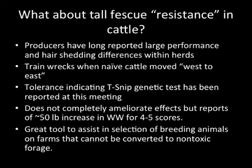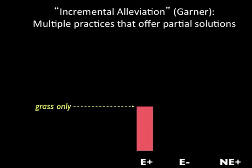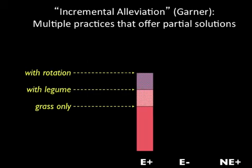Again, I won't linger long on this. We talked about T-SNPs already, but tall fescue resistance or tolerance, I probably better change that slide before Craig smacks me. We've already gone across that. It doesn't totally ameliorate the effects, but it's a great tool, particularly when we're looking at seed stock type stuff and looking at tolerance over the long term.